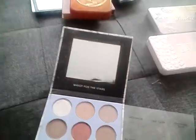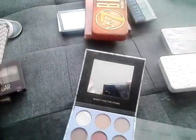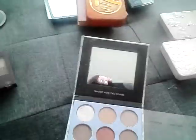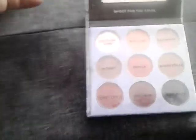But my favourite colour is Interstellar, which looks nothing like that when you put it on your eyes. When you swatch it, it comes out like that, but it's so much more dimensional on the eyes. It's a beautiful shade, and the elemental Interstellar and In Orbit, which look similar in the actual palette, all come out differently. I'm just quickly going to include two duos because these are the same formula as that.